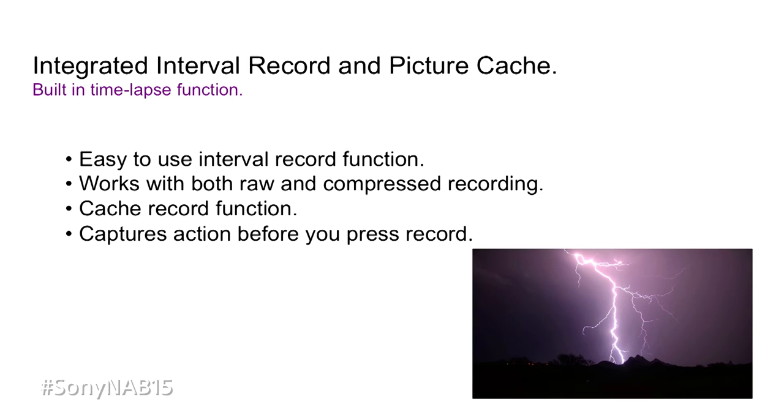You have integrated interval record and picture cache all built into the camera. So interval record for time lapse, you saw plenty of time lapse examples in the video, but also a memory cache in the camera that is constantly filling up. It depends on what frame rate and what resolution you're working at as to how long that memory cache is.